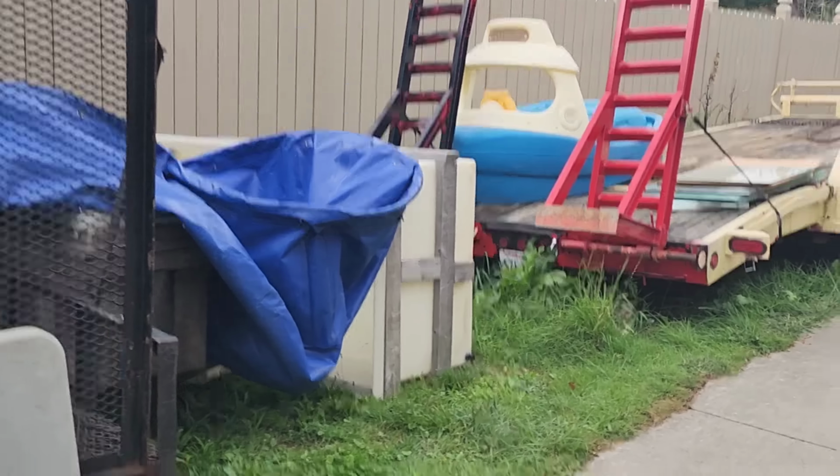Now, let me see, we got rid of, or found homes for, all the Oscars that were in there, there, and here. These tanks are empty now. We found homes for all three of the big red tails that were in there. And then, what else we got here? Get a little sneak peek at some new guys.